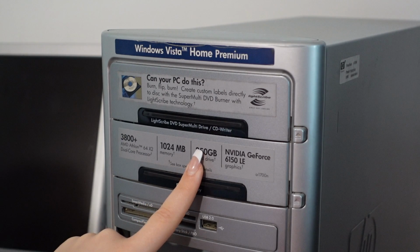I'm not clear in this video because I hadn't made my decision yet, but I am going to dual boot this. So I'm gonna keep Vista on it and then also install Windows XP. That is going to be a separate video, probably my next one.